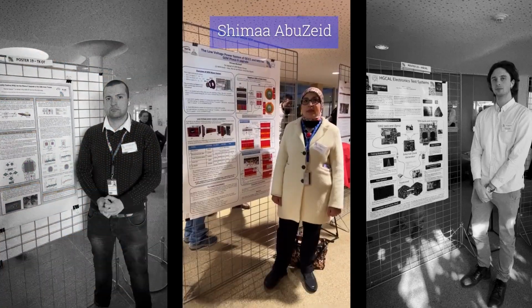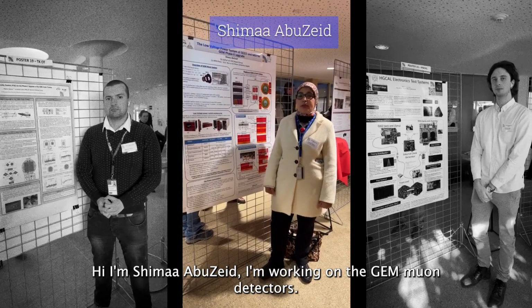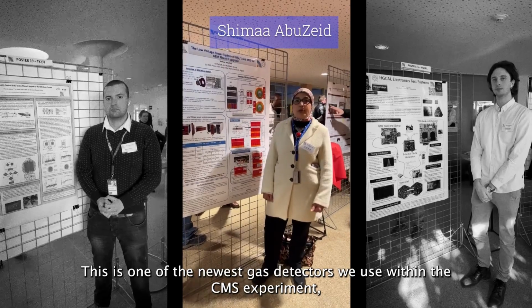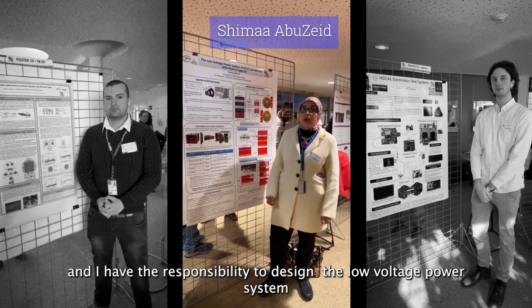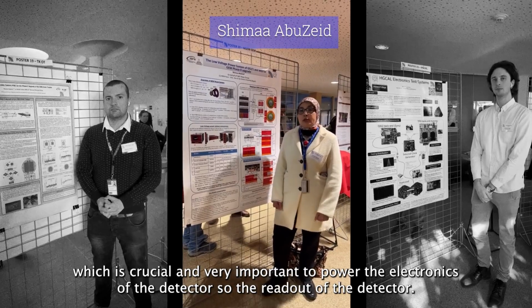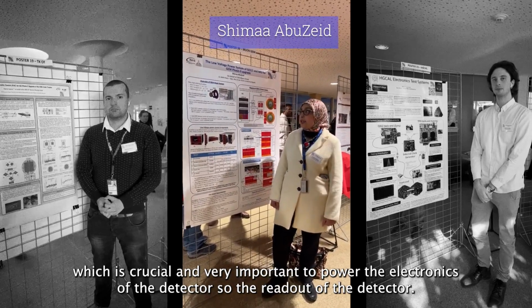I am Shaima Abouzeid. I'm working with GEM detectors. This is one of the newest gas detectors used with the CMS experiment. And I have responsibility to design the low voltage power system, which is crucial and very important to power the electronics of the detector, so the readout of the detector.